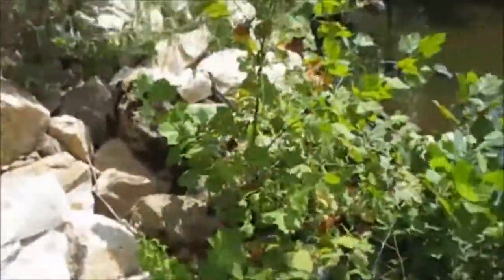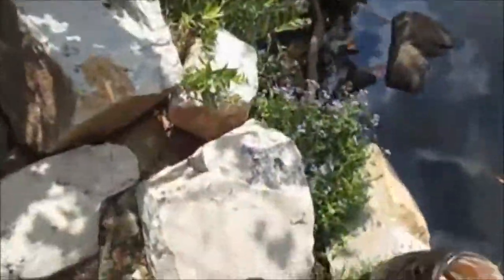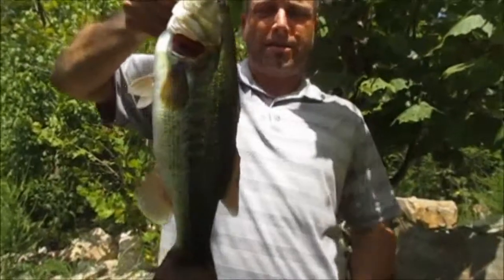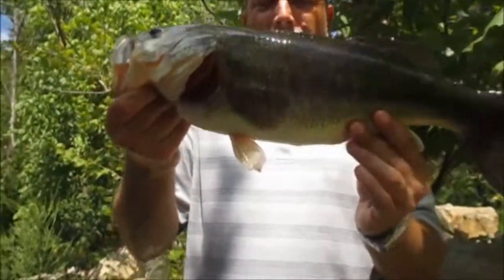Nice largemouth. My goodness. Yeah, that's a nice one. My goodness. Really nice. That's the biggest one I've seen out of here so far in a pond. He's a full 3. Not bad at all. Heck yeah. Not bad for really muddy water. I didn't expect to get anything on a lure. It looks dark in this area.